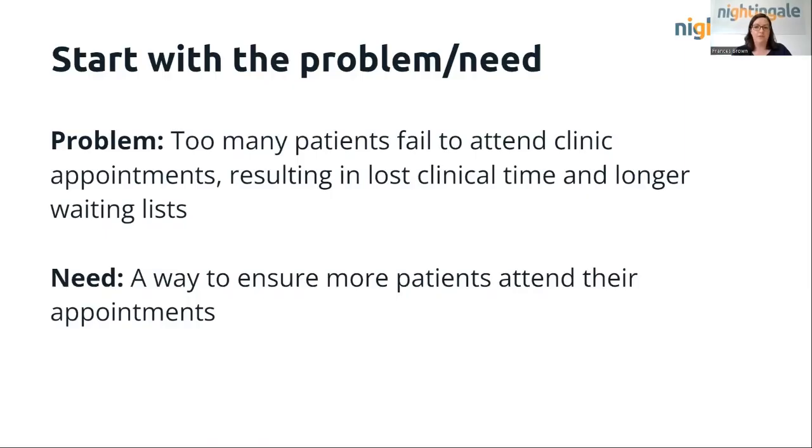So, getting started with research. I've put together a very simple example from the healthcare field, as it's an area that we've worked in a lot. And it's a problem that everyone's aware of, which is that too many patients fail to attend clinic appointments, resulting in lost clinical time and longer waiting lists. This is a problem that has been identified in healthcare systems, especially here in the UK, but also across lots of healthcare systems, especially post-COVID. And the need is fairly obvious: a way to ensure more patients attend their appointments.